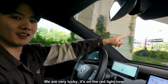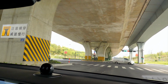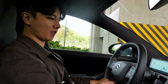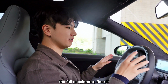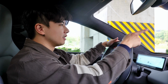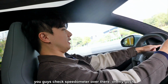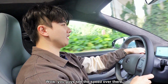We are very lucky, it's on the red light now, and we're going to test out 0 to 100 km in the Sport Plus mode. Let's see how quick it is. Alright, we just wait for the red light to finish and then we're going to put on the full accelerator. Alright, we're nearly there. 3, 2, 1. Here we go. You can check the speedometer over there. Oh my gosh! Wow! Did you see the speed over there?